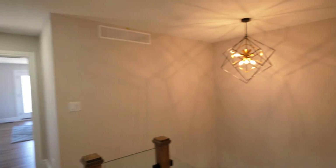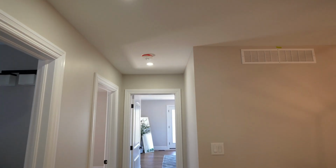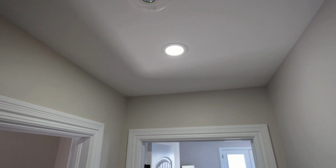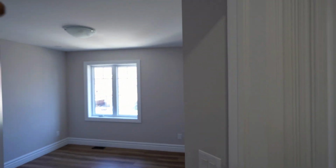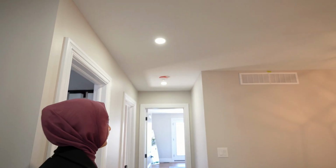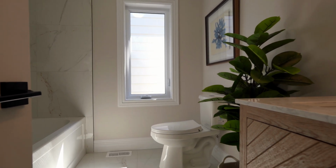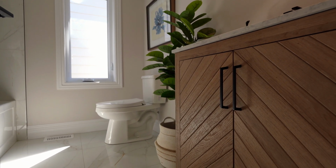And lights everywhere. I like the attention of this builder. It's like they put the smoke alarm everywhere. In every bedroom you have a smoke alarm. We had 2 here, 1 right here, and 1 right here, and 1 here. Usually we only see a smoke alarm in the hallway. They're really taking extra steps. I like the texture of the door and also the style.